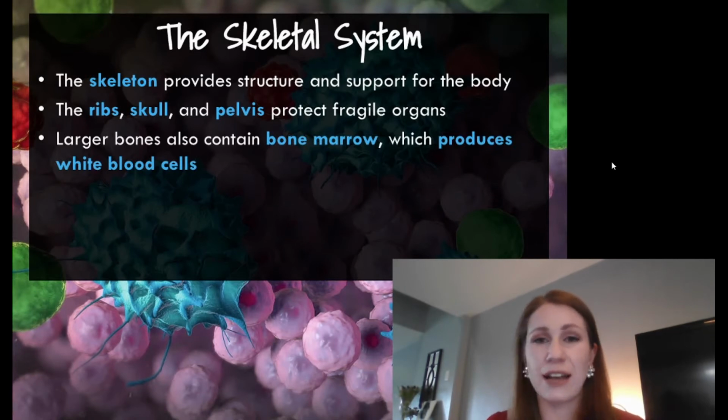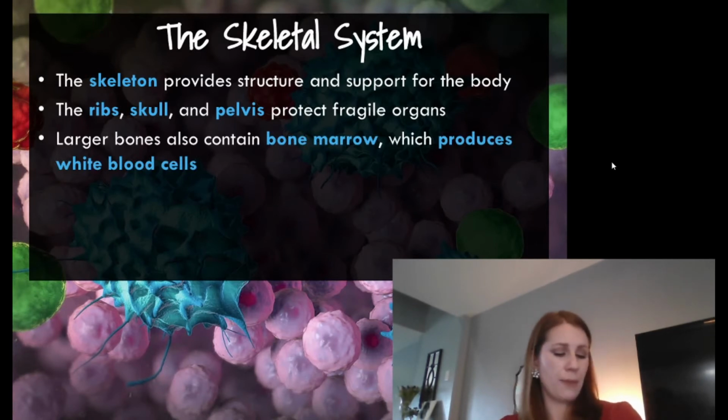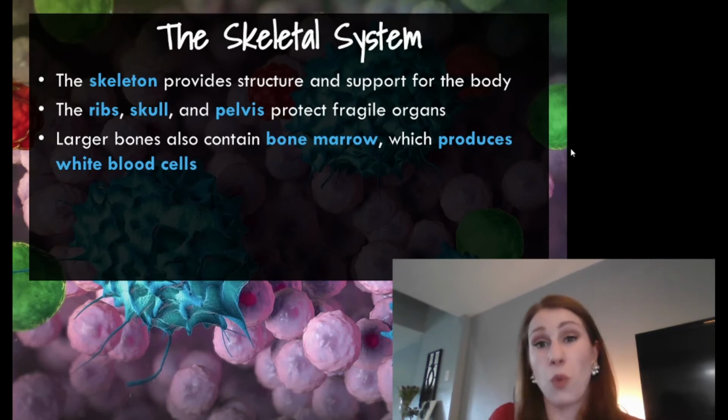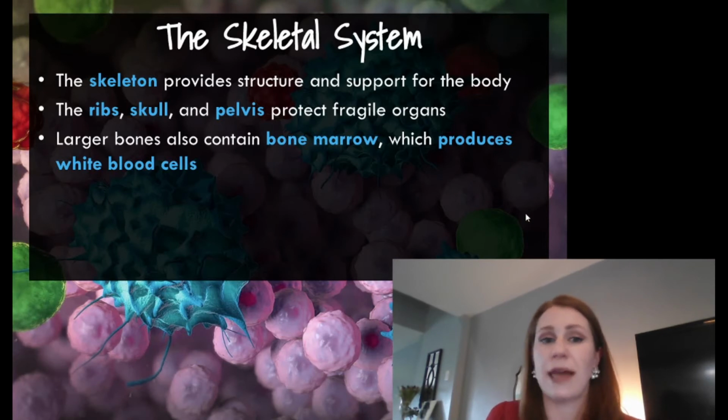So the inside of the bone, because it's a pretty big bone, your legs like your femur, your upper arm like your humerus, they contain bone marrow, and that produces red blood cells for you and also white blood cells. The white blood cells produced there are going to be moved through the whole body. So the skeletal system basically creates the cells for the immune system. So they are really, really linked in that way.